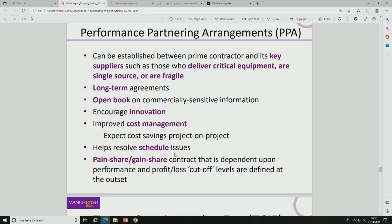But anyway, what you're trying to do is incentivize your supplier to improve their performance. So it's a different type of arrangement. It's not a fixed price. And it's a target cost, which has been a process of negotiation. And it can be pain or gain. And with a mains replacement, because they're doing so many of these things, over time you get a percentage of pain and a percentage of gain. But essentially you're trying to provide some form of incentivization to improve their performance.